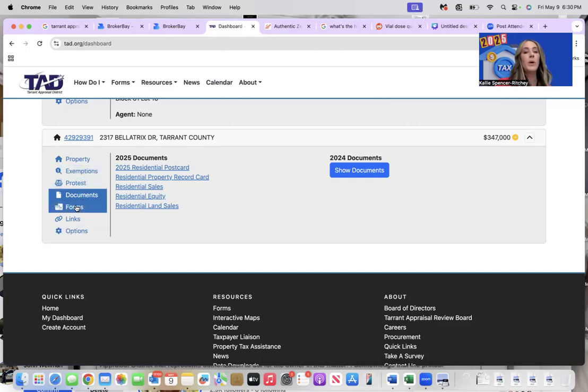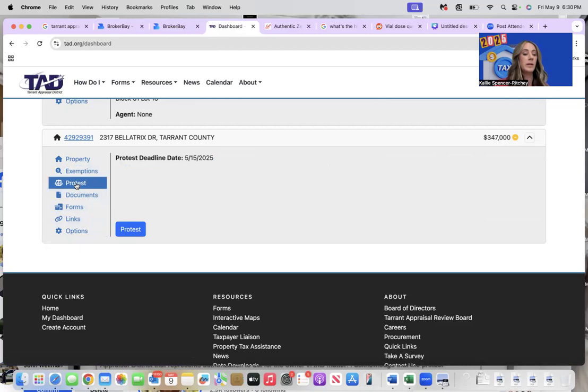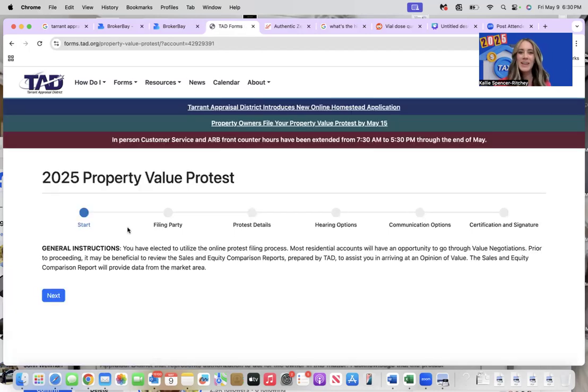So we are going to go to our protest. Now on Bellatrix, I found some properties that cut me down to the very same floor plan. This is a Meritage home, very same floor plan that sold last year for 335,000. Again, I'm not going to say what I think it's worth today, but we're going to go ahead and protest it. How about that?